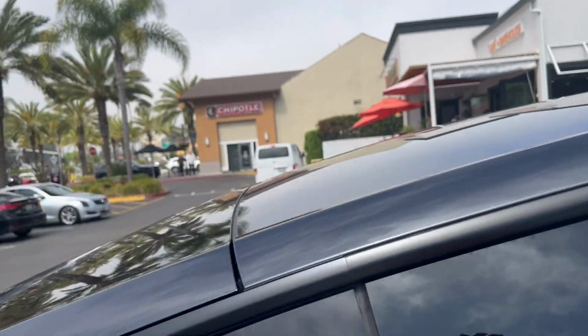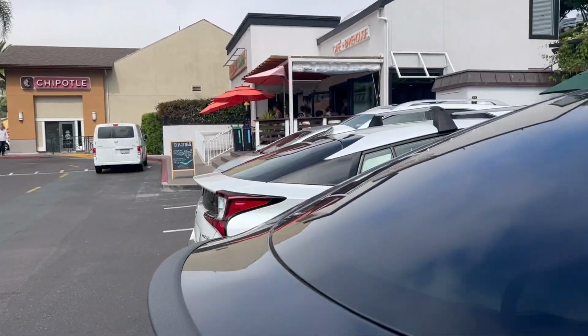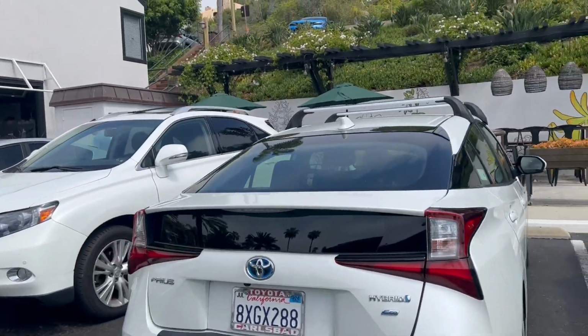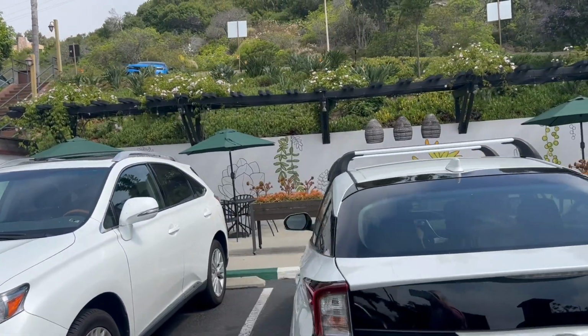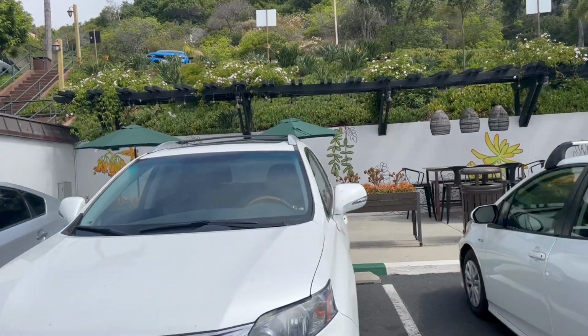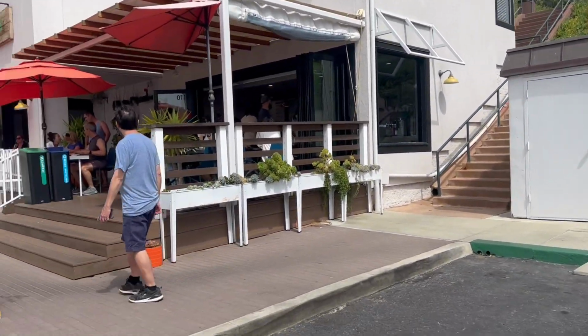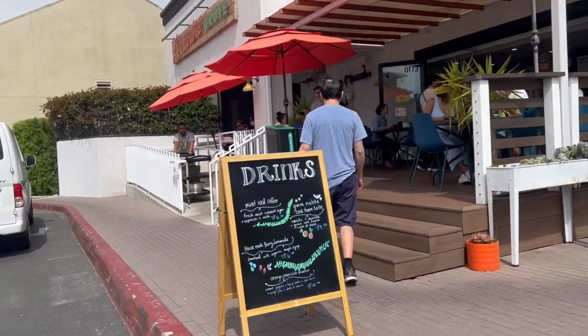And we were so excited because it's 100% gluten-free. I have severe gluten allergies, so to find a place like this is always a dream because I can order anything I want on the menu.